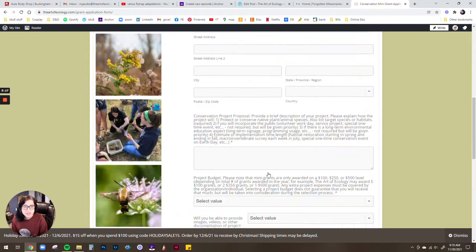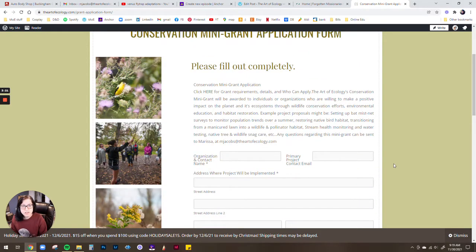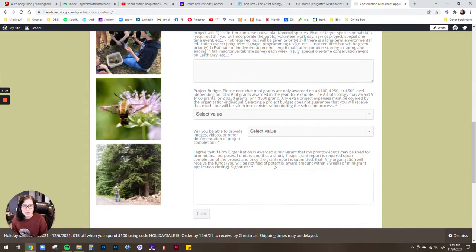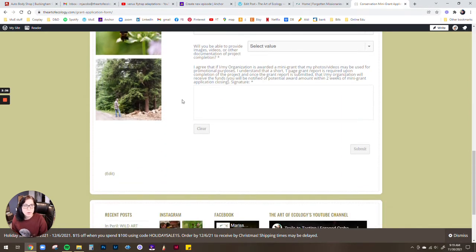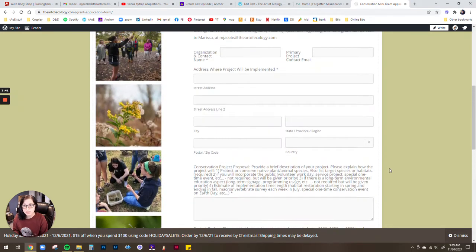So while it's a very short grant application, it still might take a little bit of time if you don't have an idea at the start. If you have an idea at the start, then this will probably just take 5 minutes of your time to fill out, but if you're filling it out as you're thinking about it, it might take a little bit more time. Then once you sign, you hit the submit button and I will get notified of your submission.